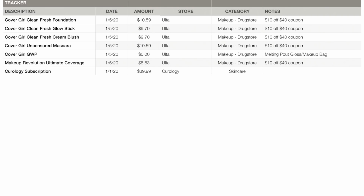This is kind of out of order. I just realized the date on this was 1/1, but for some reason it made it further down my list. Regardless, on 1/1, my next Curology shipment went out. This is the formula that I've been using for a while that has niacinamide 4%, tretinoin 0.01%, and azelaic acid 2%.